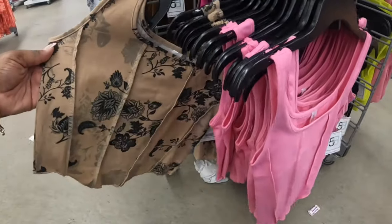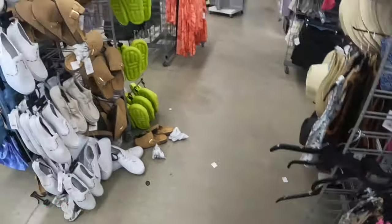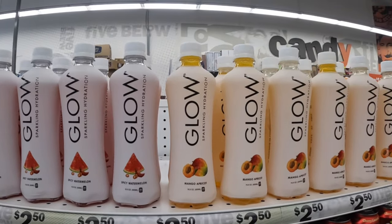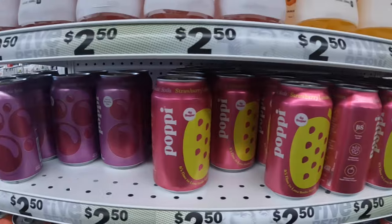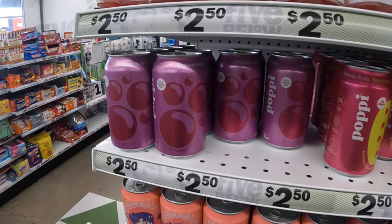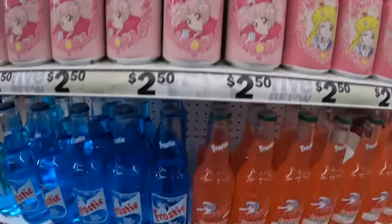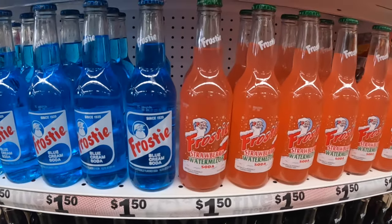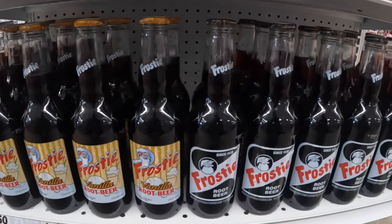I'm right by the register, so. Yeah, these are cute. These are $5. Okay. Glow sparkling hydration. There's spicy watermelon and mango apricot. And they have these drinks. Cherry limeade, strawberry lemon, and Doc Pop probiotic soda. Ocean Balm. And Frosty, Frosty blue cream soda. And then there's Frosty strawberry watermelon, root beer, vanilla root beer, and root beer.